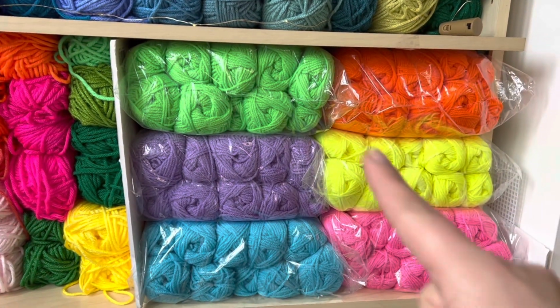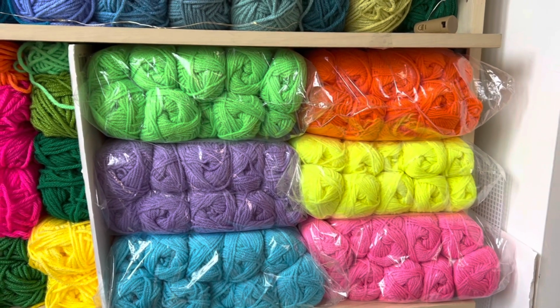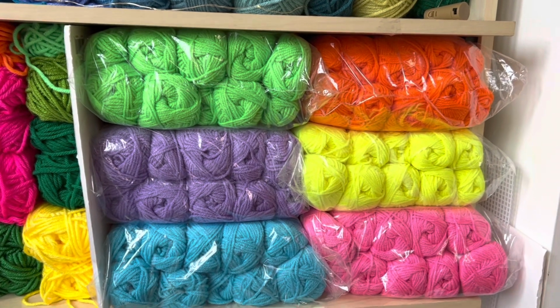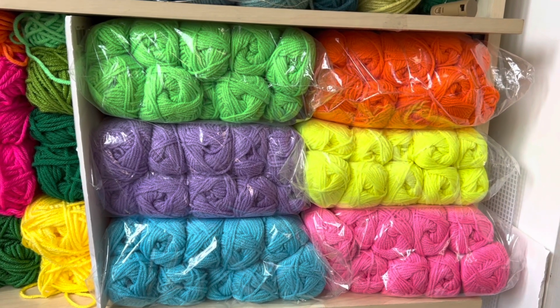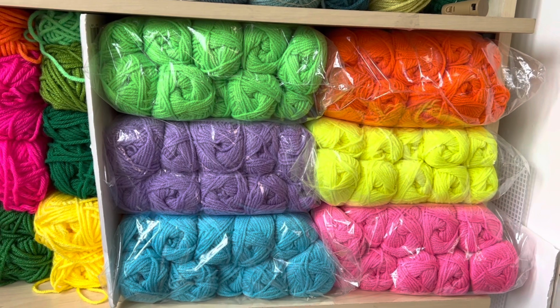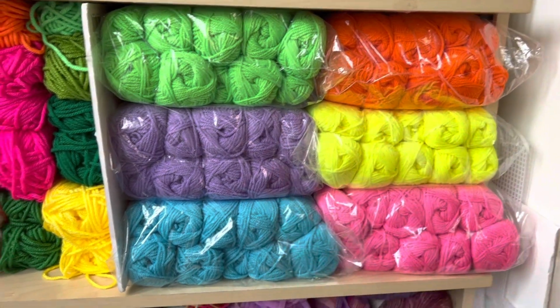These sort of neon DK packs, I bought these specifically for a project. I wanted to make a neon and black to the floor granny square cardigan. I ordered them about a year ago and I haven't even really started doing it yet. So I've got those. They are a DK yarn.